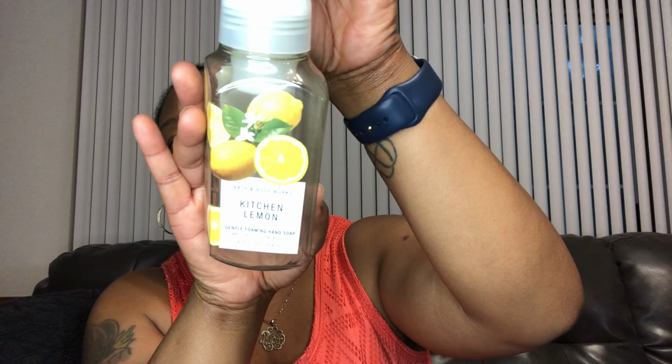This is another hand soap, kitchen lemon, and this was used in the kitchen. Zesty lemon, sparkling citrus, and Italian bergamot. And it looks like this. I've told you guys before, I am a lemon scent fan, so I would definitely repurchase this. Oh, that went kind of far.